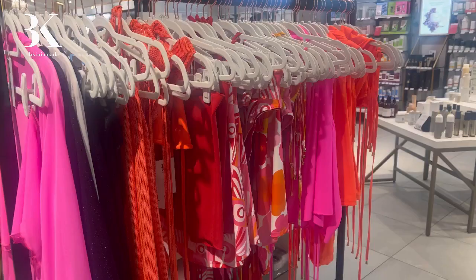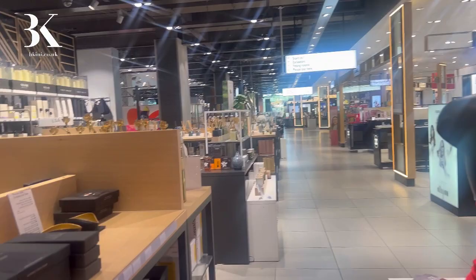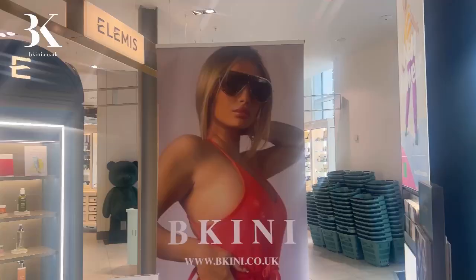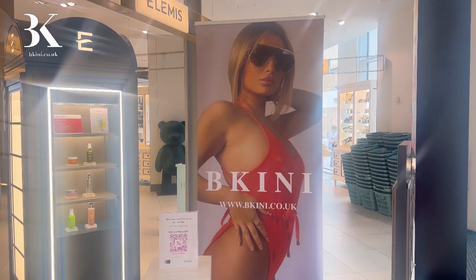This is our view, so we are right in the walkway, which is so good. And then there's a walkway down there too. But yeah, there's Mum being out the way of the vlog. So far, we've had a really successful day. Here's the roller banner at the very front of the store. It's getting a bit quiet now because we're close to closing.